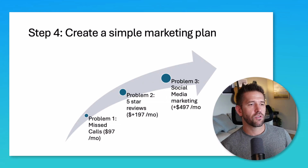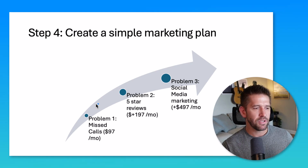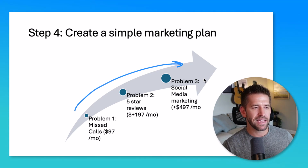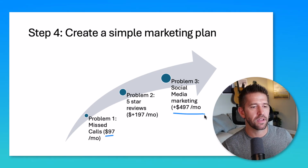So step 4 is to create a very simple marketing plan. Now, this isn't technical or tricky or anything like that. It's simply trying to figure out what is that path? What is that plan of how you take somebody from being a $97 per month customer to being a $500 or more per month customer?